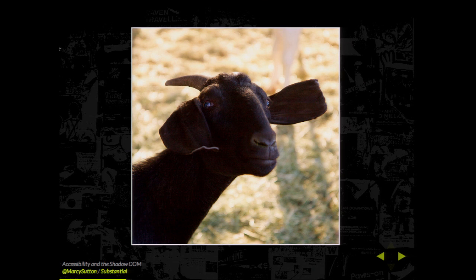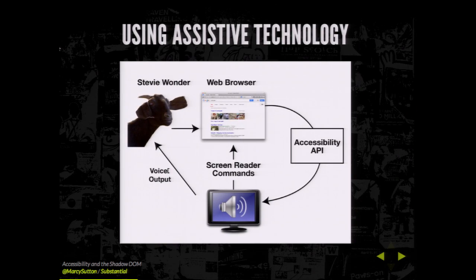So I wanted to find a persona that we could focus on a little bit. And I remembered that Stevie Wonder is blind. Maybe I could find a picture of Stevie Wonder. So I went and looked for one, and I found this, which is a picture of a goat. His name is actually Stevie Wonder, because he's a blind goat. So I went, all right, I like goats. I'm going to go with that. I'm going to pick Stevie Wonder.